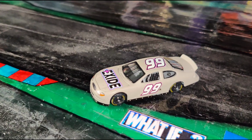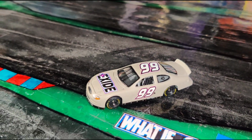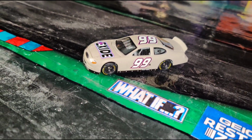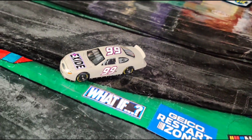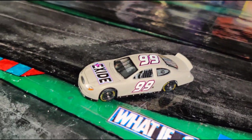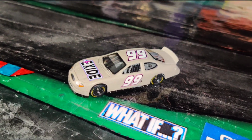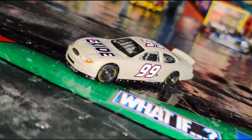Like, Justin Haley's 2019 Daytona win. Bubba Wallace's 2021 Talladega win. Let's see, what are the rain wins I can think of off the top of my head? Chris Buescher's 2016 Pocono win, I think. They should have all come with car covers. I mean, come on, it doesn't happen that often. You can shell out a little money, Lionel. Anyways, let's move on to the next diecast.